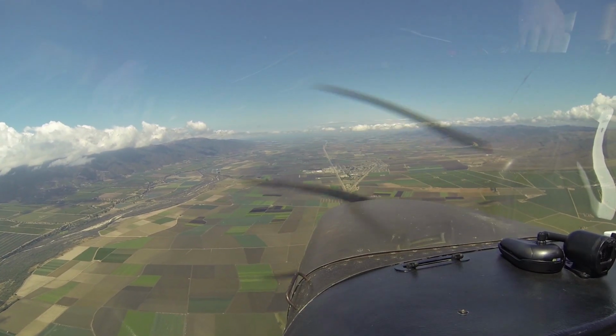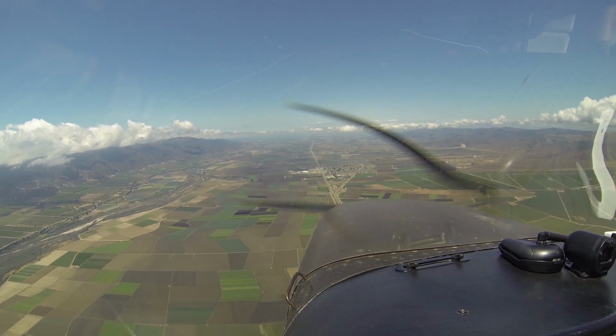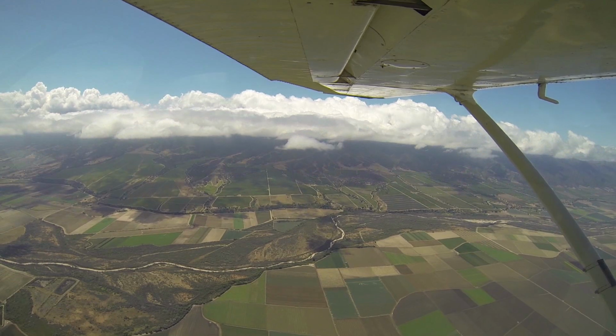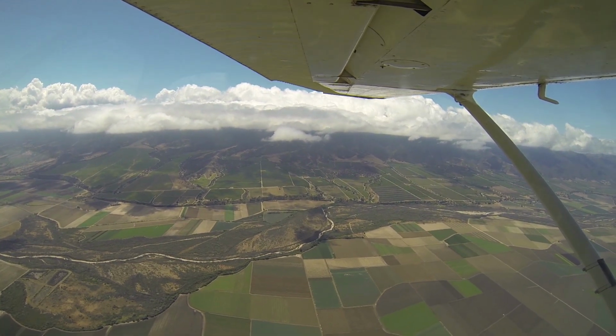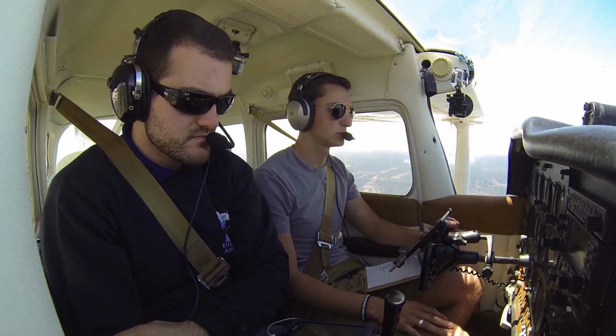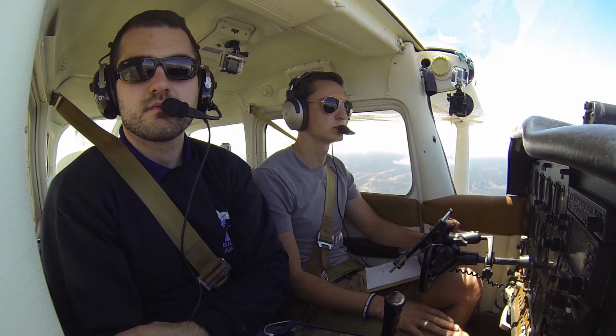Salinas Tower, Cessna 968 over Charlie, hold short runway 26. Can you depart without delay? Sorry, I gave 48 over Charlie. Cessna 8, runway Charlie, hold short runway 26. Hold short, 26.